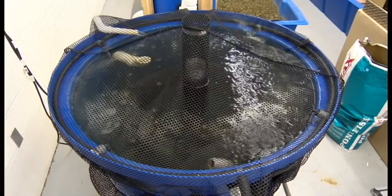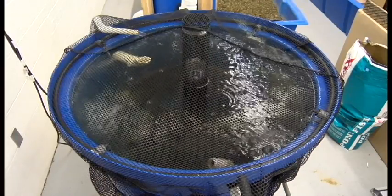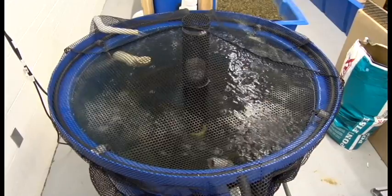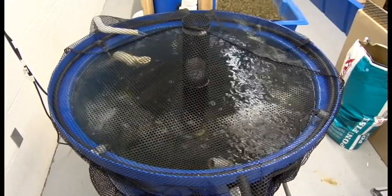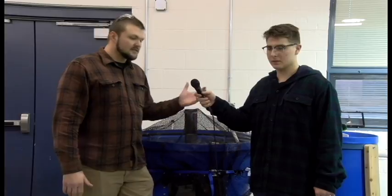We take the fish, we check their weight. We haven't done too much of it yet, but we check their weight every week, check the length of them, see if they're growing, and we make sure they're getting enough feed and the water temperature stays correct. And we test the water as well for pH and different things.